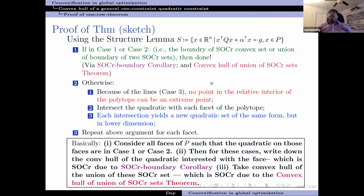Okay? So basically the key point is if you are in case 1 or case 2, you're done. And if you're in case 3, well, there is no point in the relative interior of that face that is extreme. So you can just forget about all the points in the relative interior of the face, and you can recurse to lower dimensions. That's the argument. Any questions?